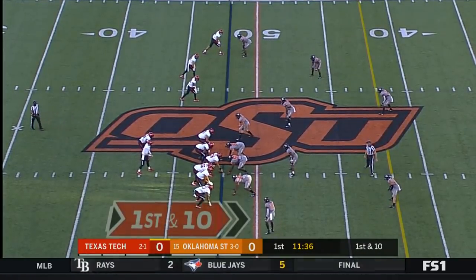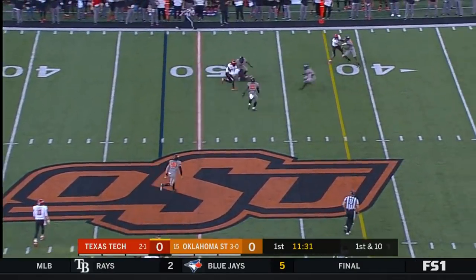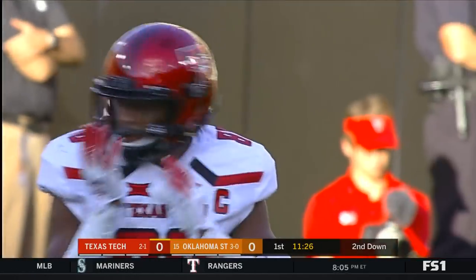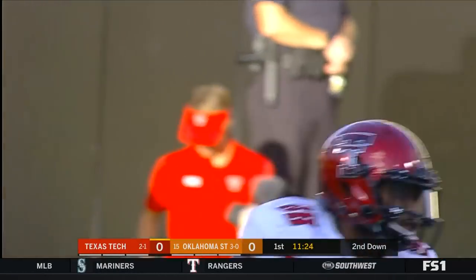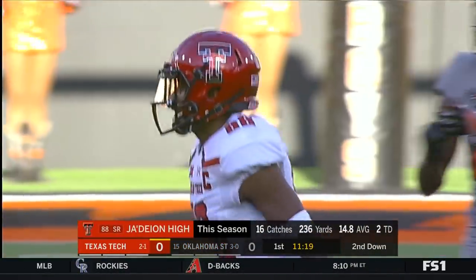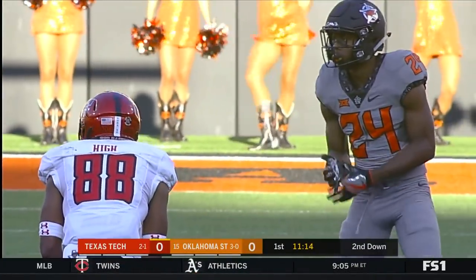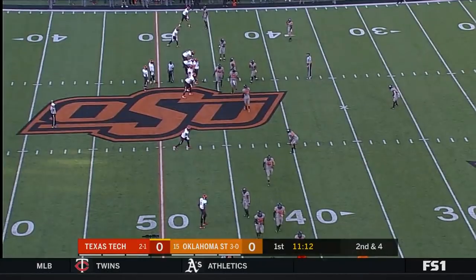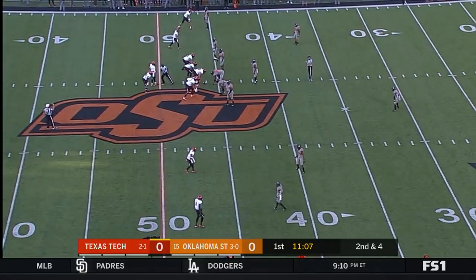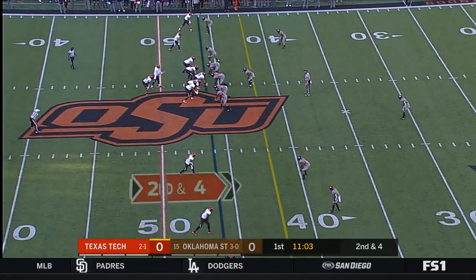So Roderick Thompson in the backfield with Bowman. The fake to the outside and Jadion High. And he's across midfield at the 45 of Oklahoma State. Well, that's the thing for Texas Tech. Sort of the opposite of what you're going to see out of Oklahoma State offensively. Oklahoma State wants to get the ball down the field over the top. Texas Tech wants to play the horizontal passing game. We're going to throw it out to the side, see if they can pick up just a few, 5, 6, 7 yards. They want to break some tackles and take it to the house, but it doesn't always have to be like that.